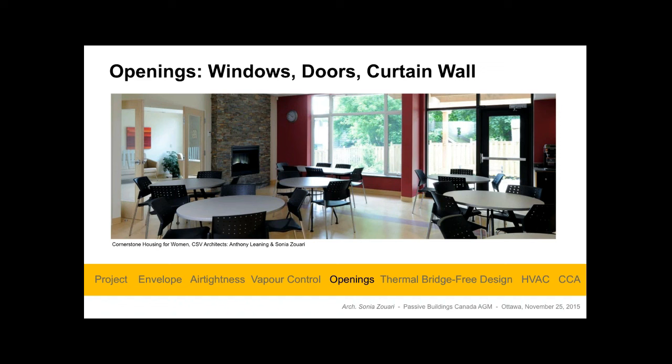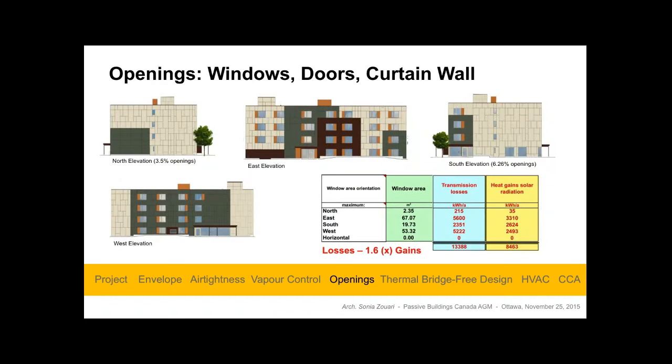So the opening U value penalty and the east-west site orientation was somewhat mitigated by two strategies: tapping into good heat gain potential and avoiding windows on the north elevations. But it does remain very challenging and problematic to have lots of glass in a passive house envelope. And despite all of our efforts, our heat losses are still 1.6 times greater than our heat gains.